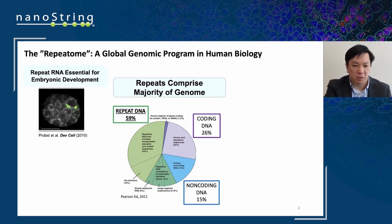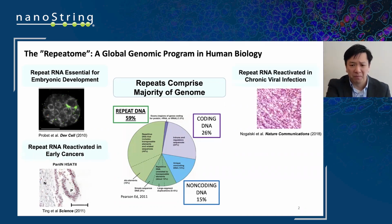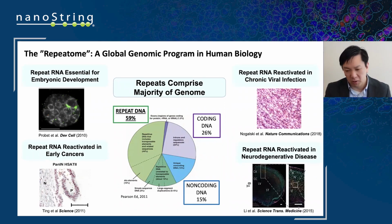And over the years, what we've learned is that developmental biologists have found that these repeat RNAs are essential for early embryonic development in model systems. We have found that these repeat RNAs are reactivated in early cancers, and this is an example of pre-neoplastic PanIN lesions in pancreas cancer. And in work with Ben Greenbaum at Sloan Kettering, we've shown that these things are activated in chronic viral infections. And finally, others have shown that these things are important for neurodegenerative diseases.